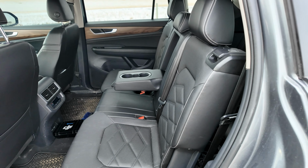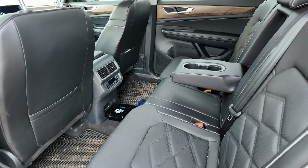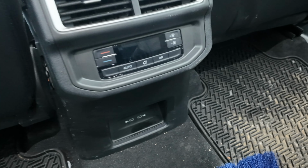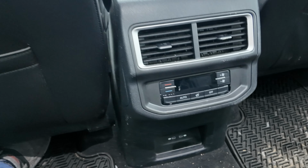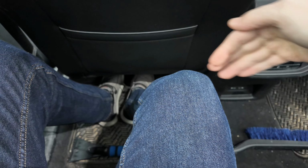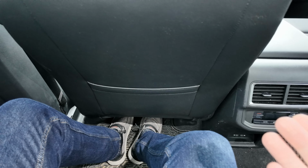Lots of room in the rear. I'm 6 feet, just over 200 pounds, and I have plenty of head and leg room in here, which is kind of nice. We have a couple USB-C ports down below here for the passengers, as well as rear climate control. So that's kind of nice. But yeah, I'm 6 foot and I have plenty of leg room here. I have a good 8 to 10 inches between myself and the forward seat, which is where I usually sit. So I have this almost all the way back, which is kind of nice.